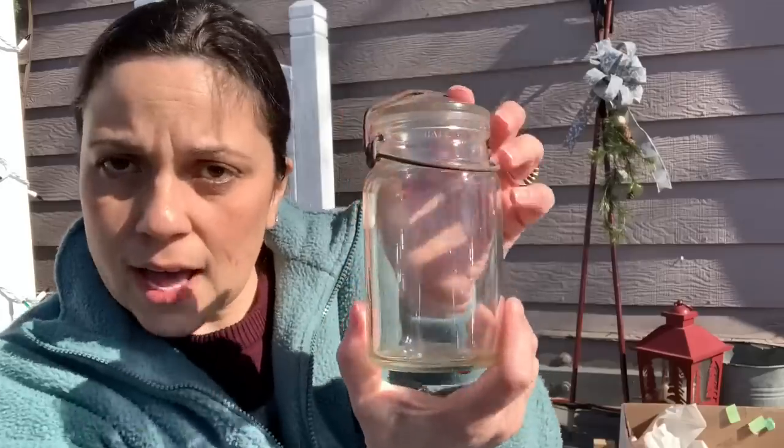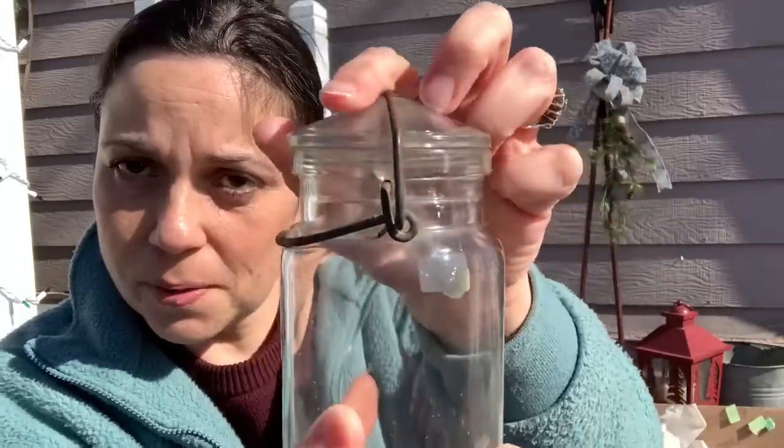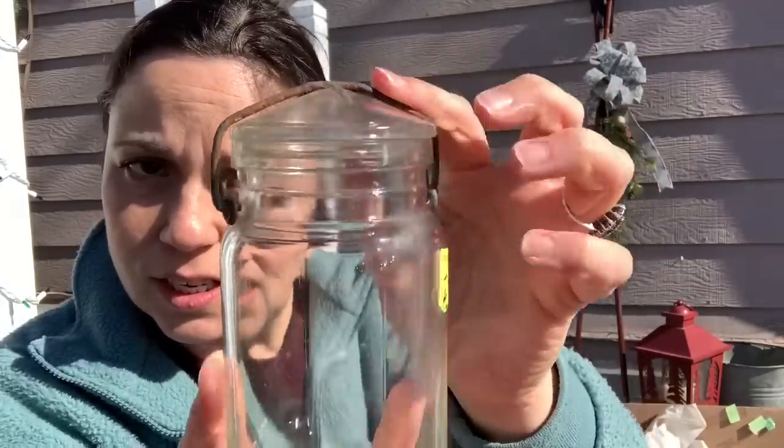Okay, I got this jar. This is a Hazel Atlas Mason style jar. I don't have any of these, and I love old Mason jars. It has its lid, which is a kind of different shape. I thought that was really neat. And it's got the lock.